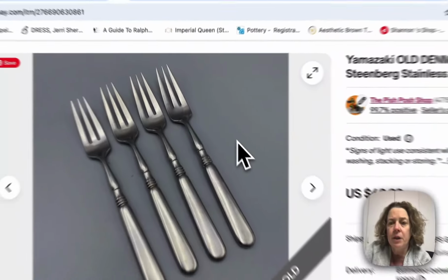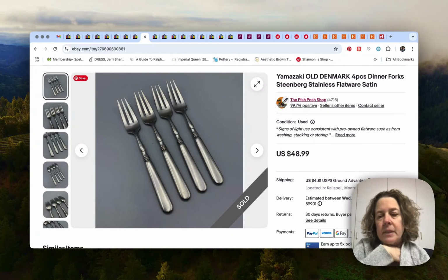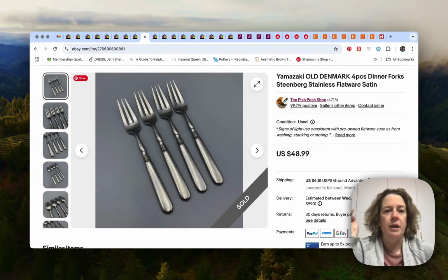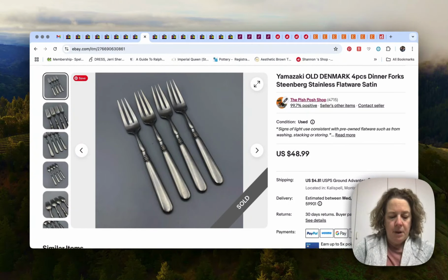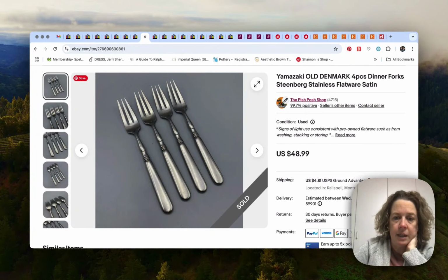Sold some flatware, the Yamazaki Old Denmark. We talked about that brand, Yamazaki, on a Flatware Friday, and I talked about this flatware that I found, or it could have been in one of the videos where I showed the stuff I found. But anyway, those sold for $48.99 minus the 10% coupon.